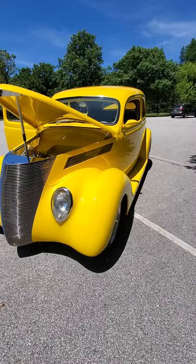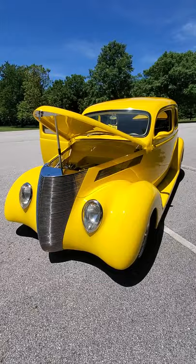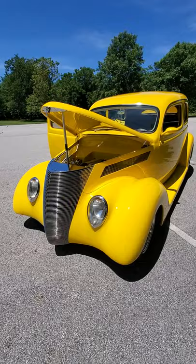The interior itself was done by Jerry Noons, Custom Upholstery. All leather glide seats with seat belts.